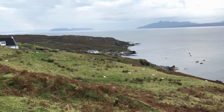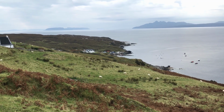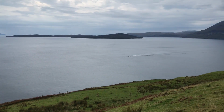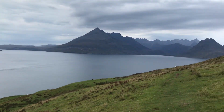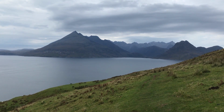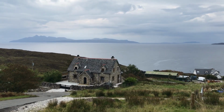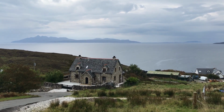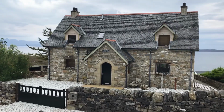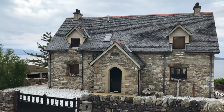Just coming into Elgol now, and there's a jetty there, and they do boat trips. Here's a boat coming back now, out to the Cuillins. What a day that would be, great. What a beautiful house that is. Cracker.